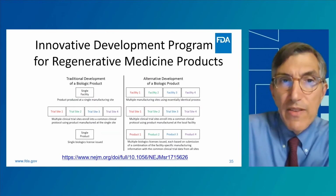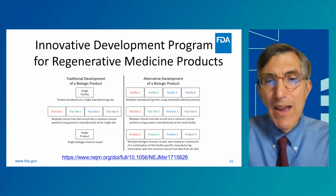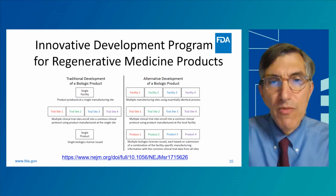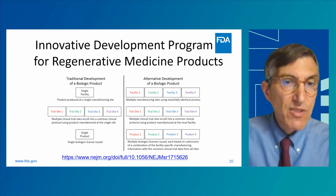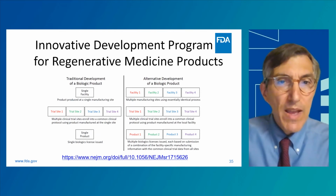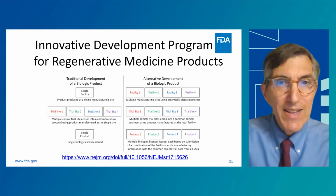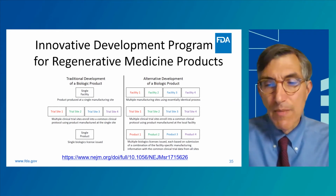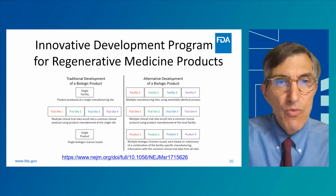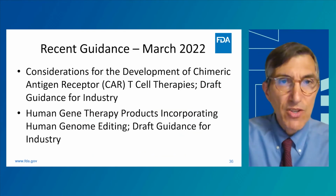We also in this guidance talk about how one can think about doing distributed manufacturing. For the sake of time, I'm not going to go into this much more, but just to say that there are ways that academic institutions can potentially collaborate and manufacture locally, do clinical trials together, and then each get licenses to produce products relying on a combined data set, something that may be of interest moving forward, particularly for products that require simpler manufacturing.